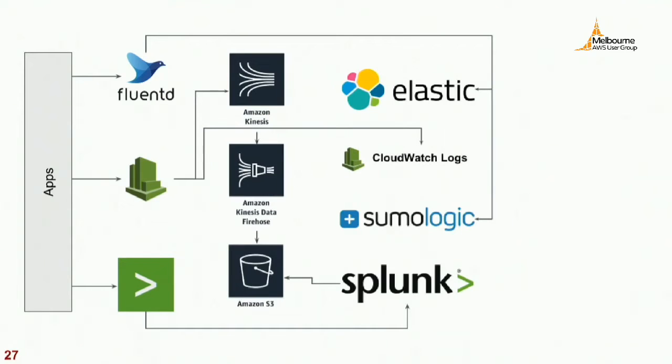And as far as logging goes, we have too many logging systems. We started out with Splunk, which is really nice, but very, very expensive. And we built our own ELK cluster, Elasticsearch, Logstash, and Kibana. But that is equally expensive and hard to manage yourself. So we've opted to throw them all away and go with Sumo Logic, which is a SaaS product that doesn't quite cost as much, and they manage it for you.